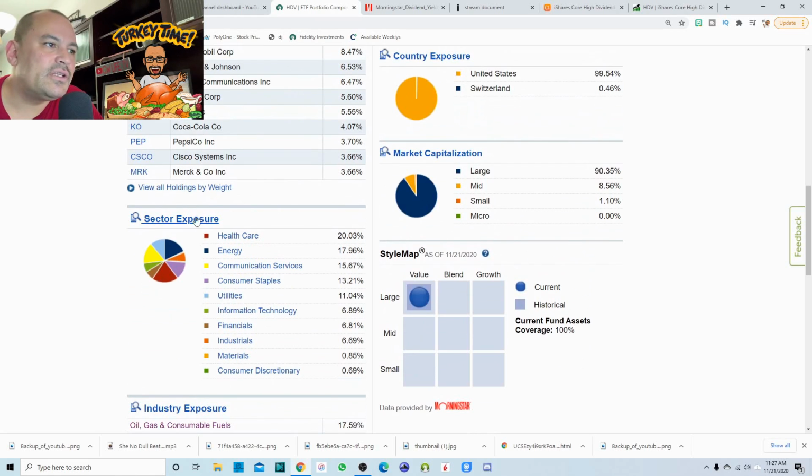Now we look at sector exposure. You have 20% in healthcare, which is nice. This one's a tad concerning, but after talking with some people, I've kind of changed my tune. Energy at 18% in this one. Communications services at 15.67, consumer staples at 13.2, utilities at 11, information technology at just under 7, financials at just under 7, industrials just over 6.5, materials 0.85, and consumer discretionary at 0.69.